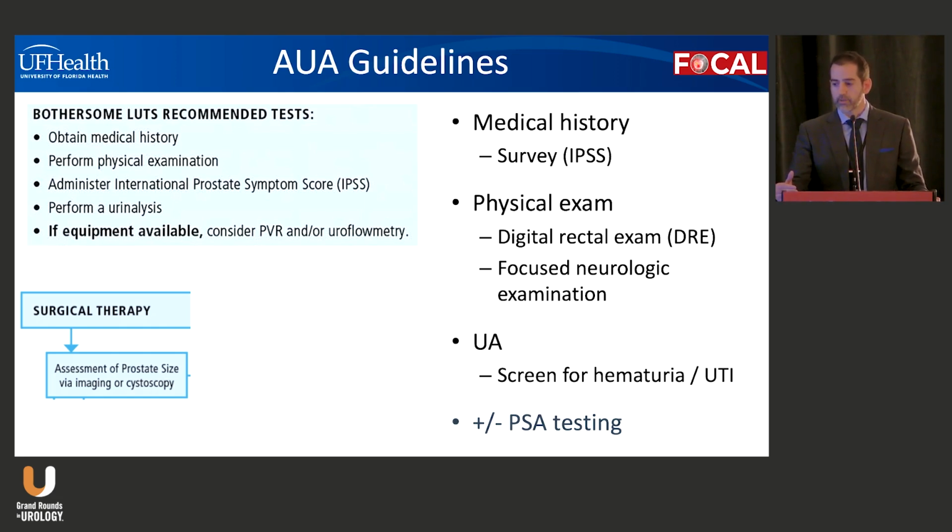The medical history, and I include the survey within the medical history because to me it's one and the same. It's essentially their HPI. Physical exam, which does include a DRE and a focused neurological exam, making sure that there's not some other insidious process going on that's contributing to their urinary tract symptoms.